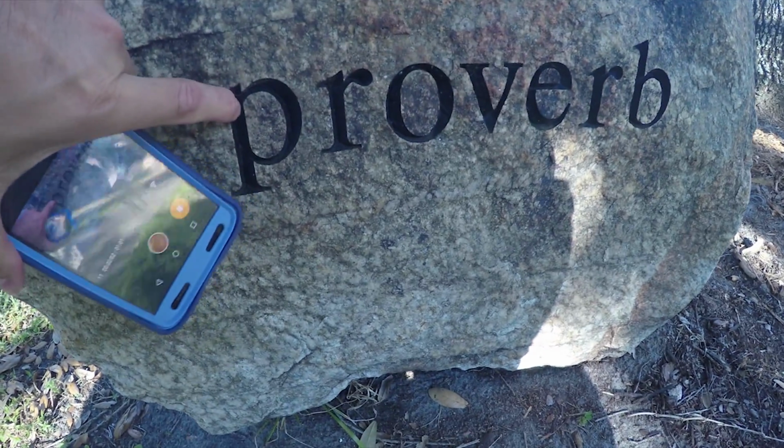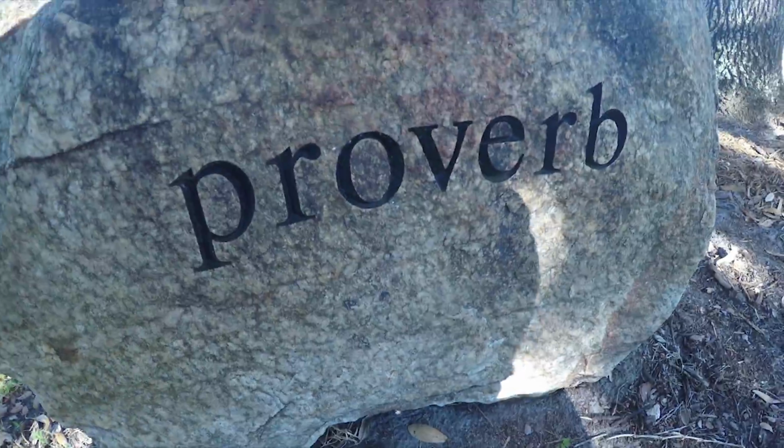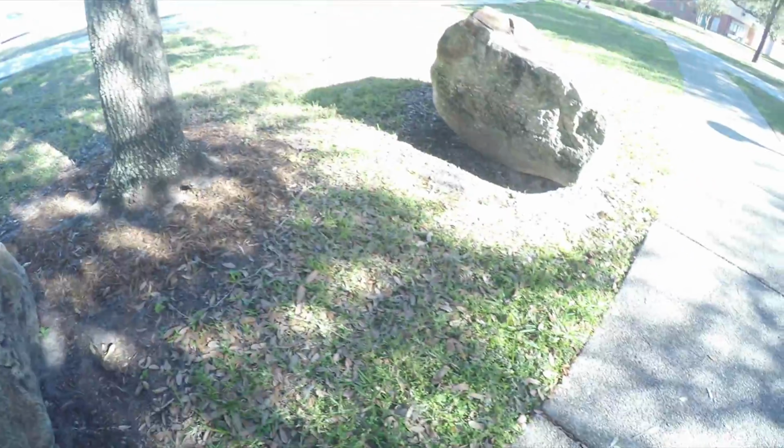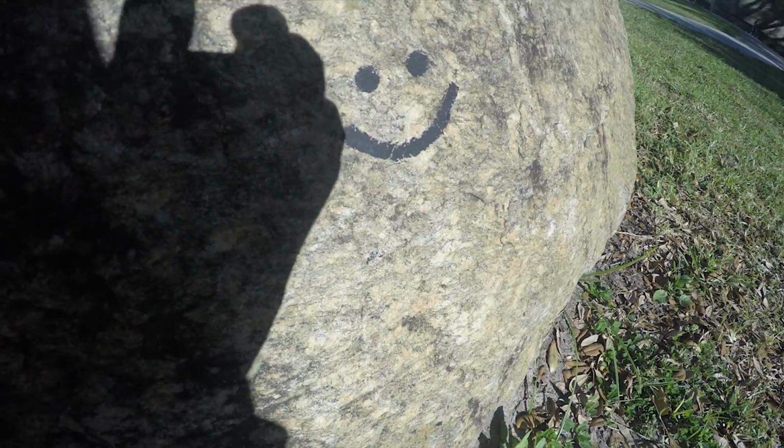You can see they've etched into the rocks the words. But you come to the last one, and someone drew. Simply drew a happy face.